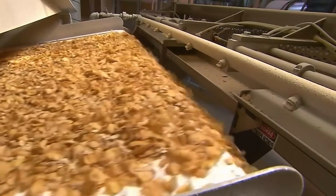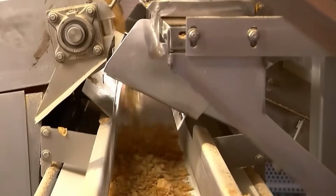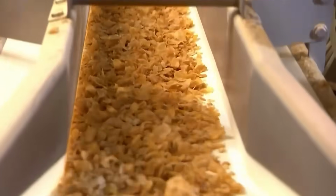The application rate is measured to fractions of a gram to comply with nutritional labeling requirements. From here, the flakes head toward the packaging. Before they can be boxed, the cereal is screened to remove overly small particles or broken flakes. These screenings may be collected for use in other products or as livestock feed.